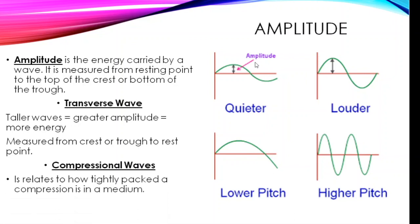Now, compressional waves or longitudinal waves, the amplitude relates to how tightly packed the matter is. If you could see the air particles in a sound wave, with a loud sound, the air particles in a compression would be tightly packed together and then spaced far apart in the rarefactions. Where a soft sound, the compressions would be less dense and not so different from the rarefactions.